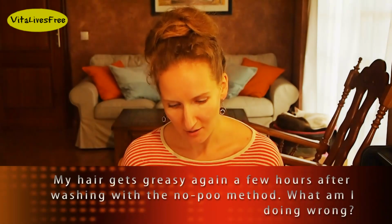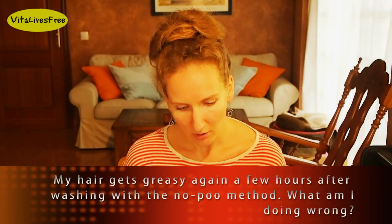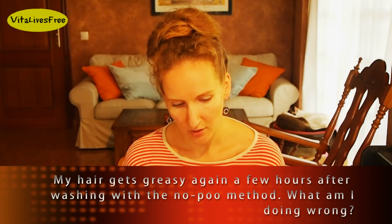Question number 7. My hair gets greasy again a few hours after washing with the No-Poo method. What am I doing wrong? Now, there are a few things that could be the reason for this. First of all, don't skip the apple cider vinegar. If you're skipping the vinegar, then that could definitely be the reason why, because if you don't neutralize the baking soda with the vinegar, then your scalp might be getting too dry and overcompensating.